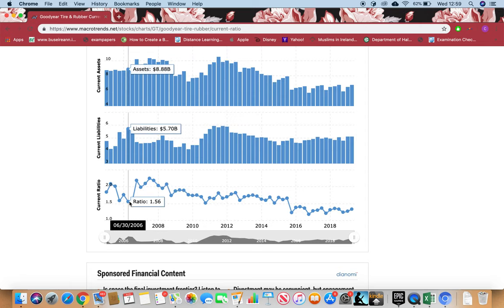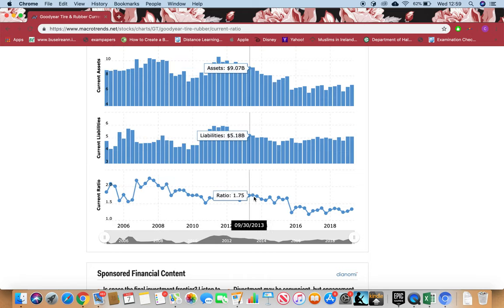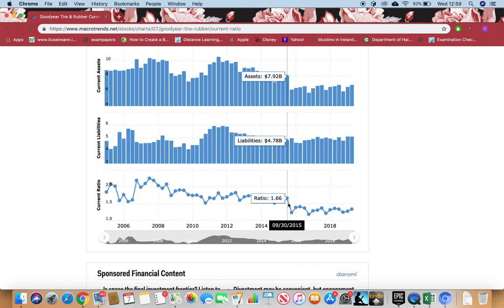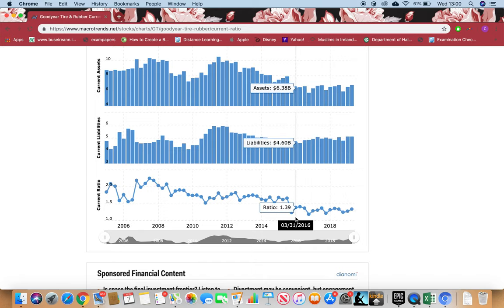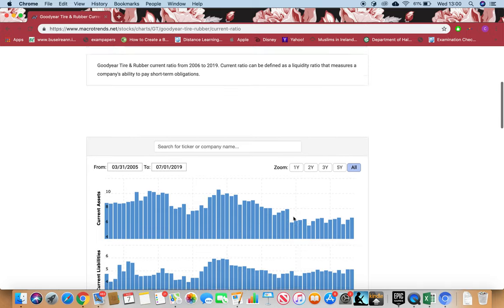Yes, it has. So since 2005, we have data since 2005 up till, I would say, 2015 September, it's 1.5 or more than that. So it has been a safe stock, which is brilliant news. But since 2015 December up till now, it is less than 1.5. So since 2015 December, it's a risky stock.